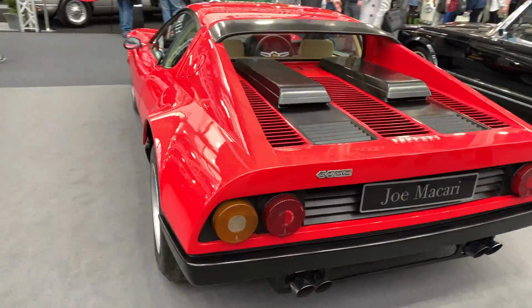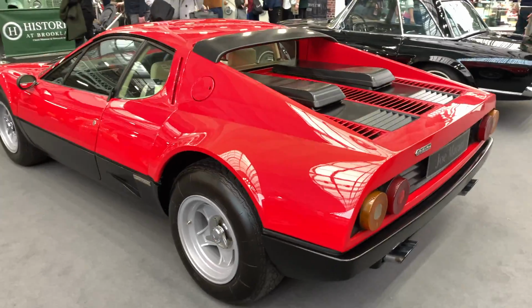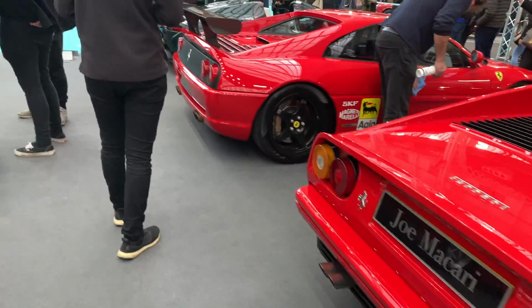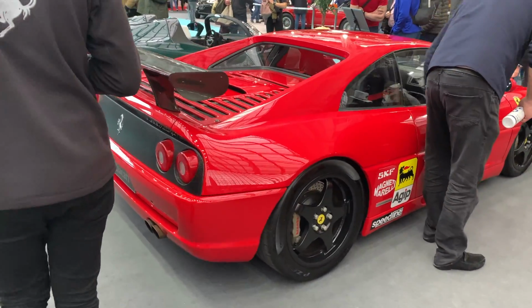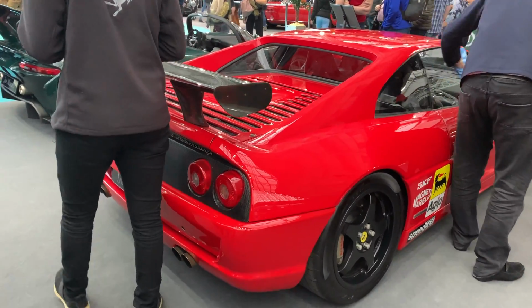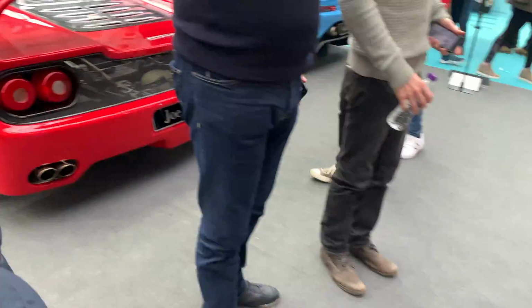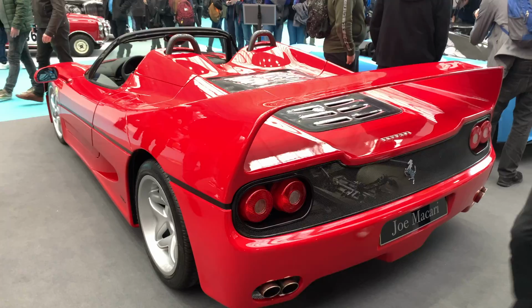Behind the Enzo we have a 512BB, which is a really cool Ferrari. Next to it is a 328 GTS and an extremely rare F355 Challenge car. Just over 100 of these were made. And this one's road legal, and right next to that is the F50.